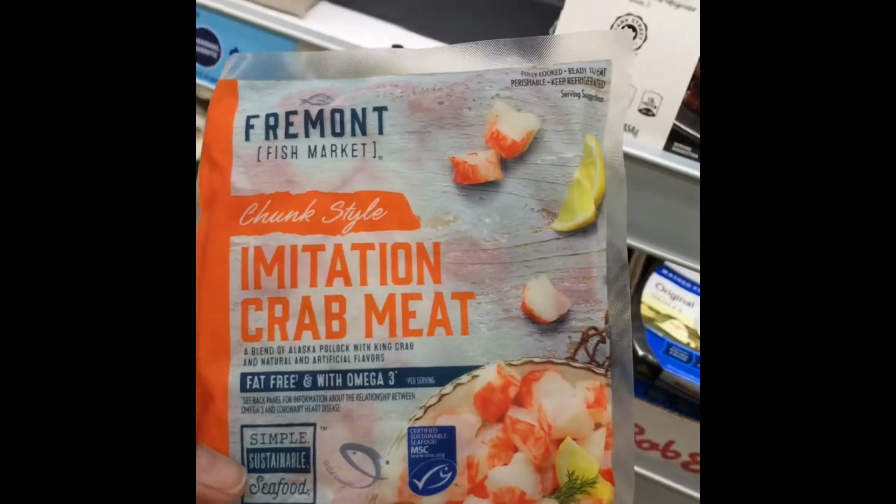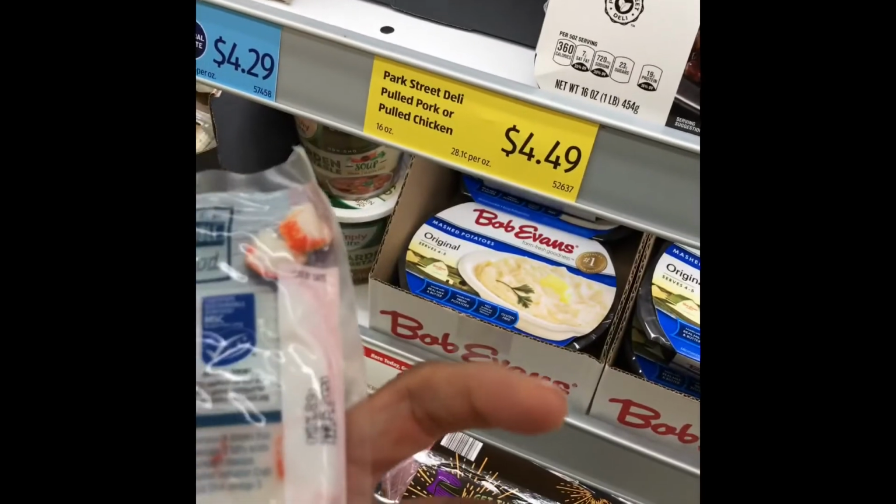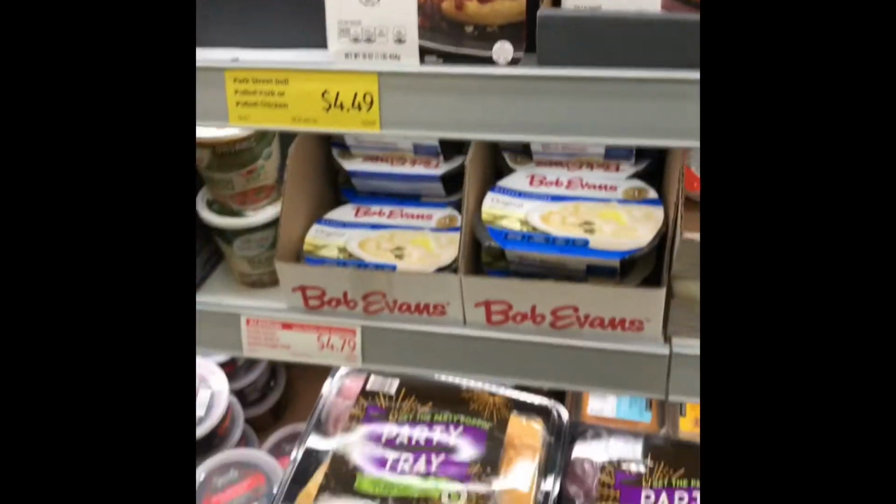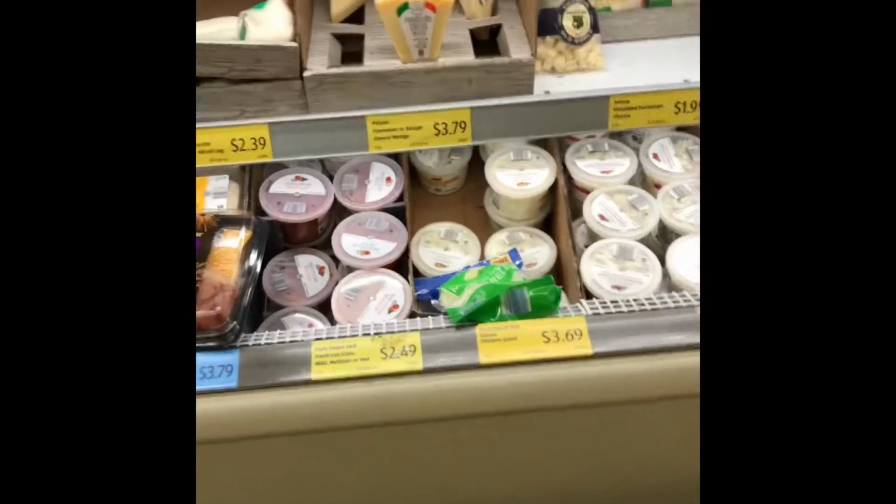And I was in the pasta aisle, and I almost never eat pasta anymore. Now there's some imitation crab meat, and I don't know what it is about imitation crab meat. I don't know why it tastes so good sometimes. It was totally not Whole30 compliant. I did not buy any of that.